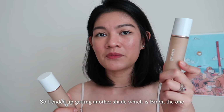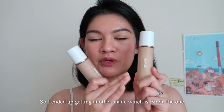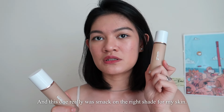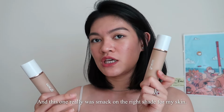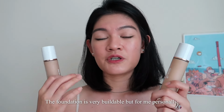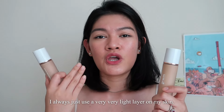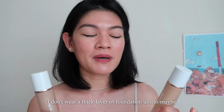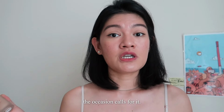So I ended up getting another shade, which is Birch, the one with an olive undertone, and this one really was smack on the right shade for my skin. The foundation is very buildable, but for me personally, I always just use a very light layer on my skin. Ayoko lang medyo makapal na foundation unless maybe the occasion calls for it.